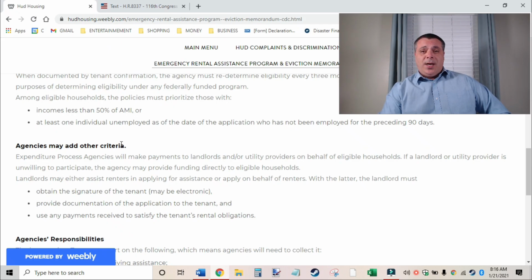You only get one shot. If you get in the wrong program, or you deal with the wrong shady organization and you do this wrong, you're not going to get any back rent. You'll be excluded from it. And let me be also very clear.